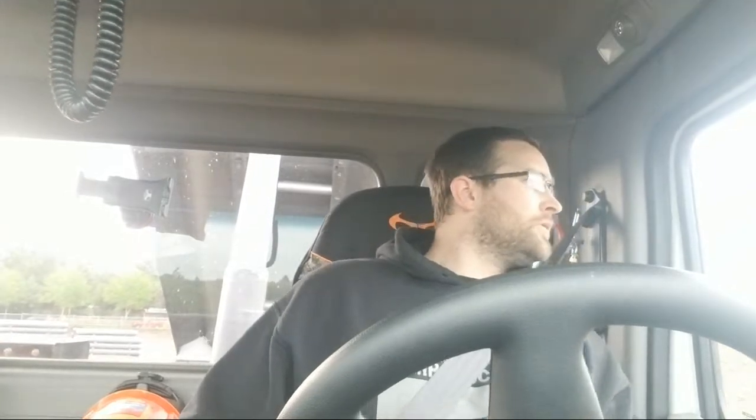There she goes. All right, let's roll forward. All right, disengage the PTO. Rolling forward. First load's in the books. As soon as you hear the tailgate stop banging, then you can reach over and latch the tailgate. Boom. Done. All the way down. There we go, guys.